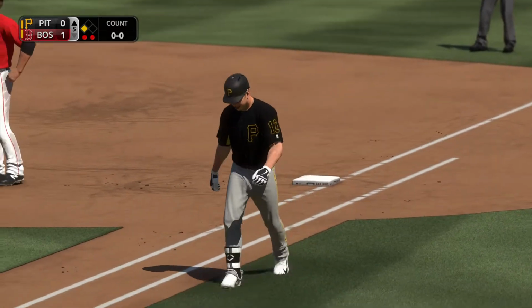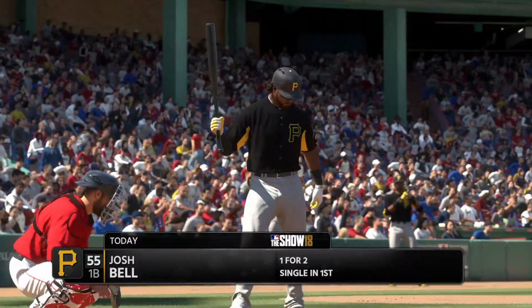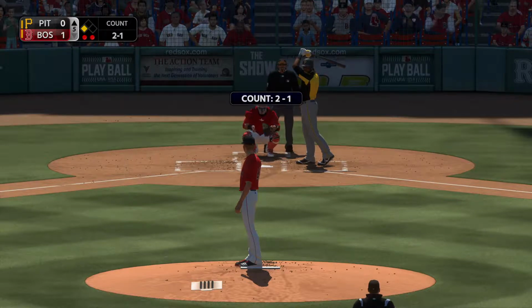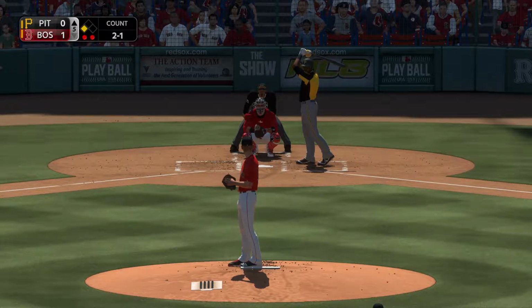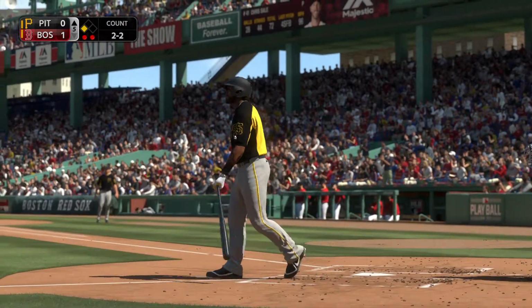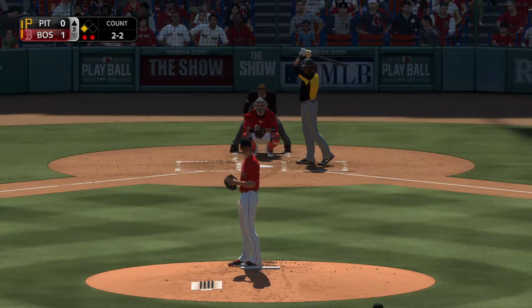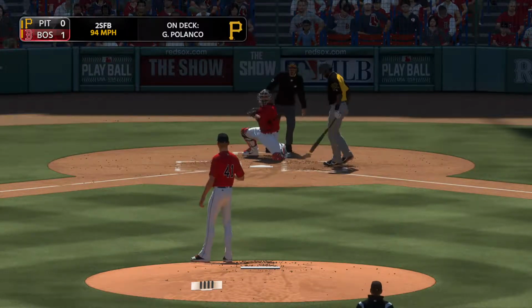The batter, first baseman, Josh Bell the next to hit. And he's got a chance to tie things up here as the equalizer sits just 90 feet away. Trying to hold the lead. Here's the delivery. Count even at 2-2. Pittsburgh down to their last strike. And that one stayed up a little high.